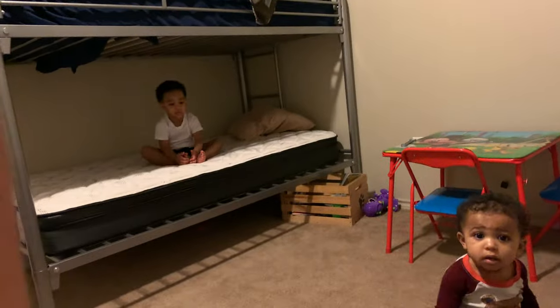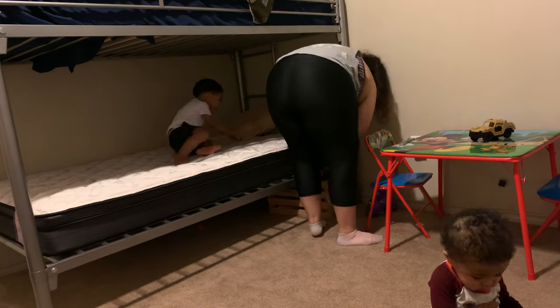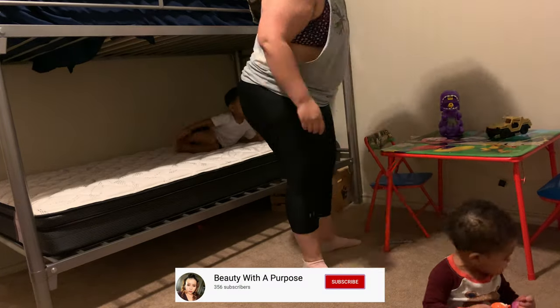So for today, I have a clean with me. I've switched up my cleaning routine and I've started cleaning at nighttime. It's just easier for me so that way I could get more things done during the day.